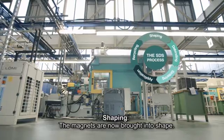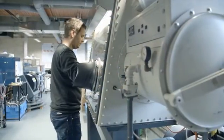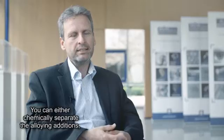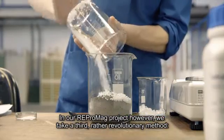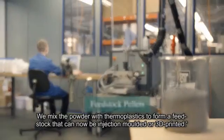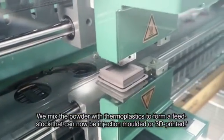Shaping. The magnets are now brought into shape. This powder can now be used in several ways. You can either chemically separate the alloying additions, or you can use the powder directly to make polymer bonded or sintered magnets. In our REProMag project, however, we take a third, rather revolutionary method. We mix the powder with thermoplastics to form a feedstock that can now be injection molded or 3D printed.